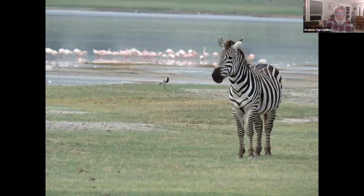Another common animal of East Africa is the zebra, or zebra, depending how you want to say it. Beautiful animal with the black and white stripes. And they tend to use the open to lightly wooded savanna, so they tend to be more an animal out in the open.